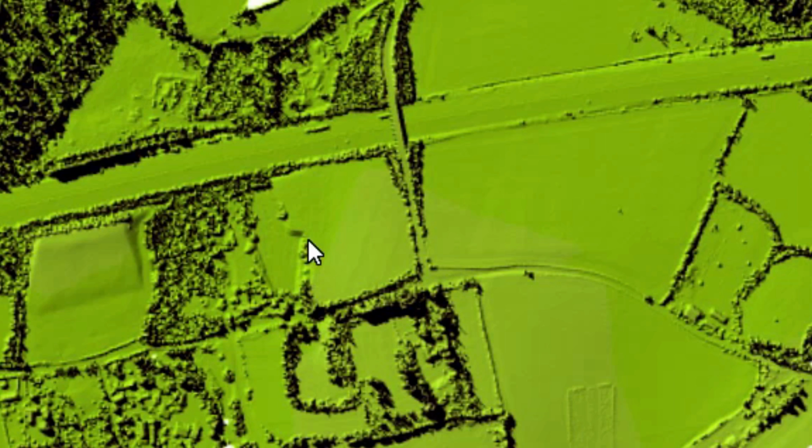So the LiDAR tends to more or less go straight through all the undergrowth, ignores the undergrowth, ignores the trees, and it picks out features in the land. And there we can see our road quite clearly. Here is the lake, and it also shows that there's a bit of a ridge there, which is probably why you had the warning reflector bollards there.